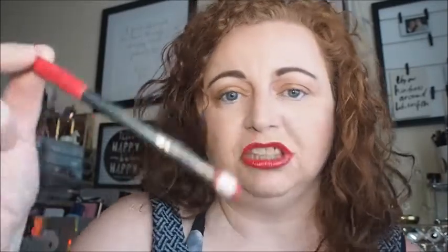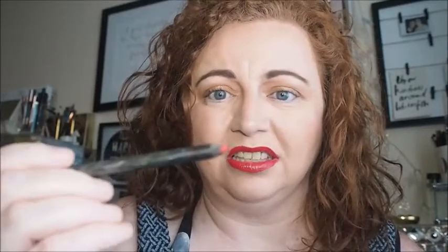Then I've already told you about that one. So this is the lip liner I'm wearing today. It's just a Primark lip liner, and it's in the shade Red. It really is drying up. I'm trying to get as much use out of it as possible. So yeah, I will continue to use that.